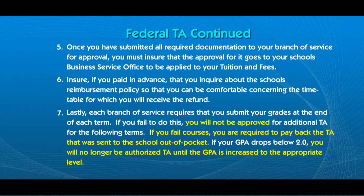Lastly, each branch of service requires that you submit your grades at the end of each term. If you fail to do this, you will not be approved for the additional TA for the following terms. Grades have to be submitted. If you fail courses, you are required to pay back the TA that was sent to the school out of pocket. The school is not going to send the money back that they were given if it's past the reimbursement period. That school keeps that tuition assistance. You failed the class. Now it's your responsibility to make good with the federal tuition assistance program. You have to reimburse the monies.